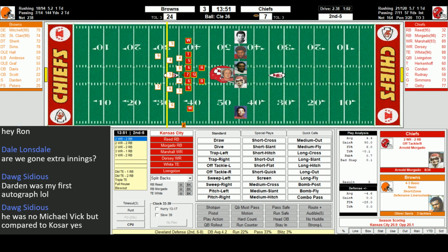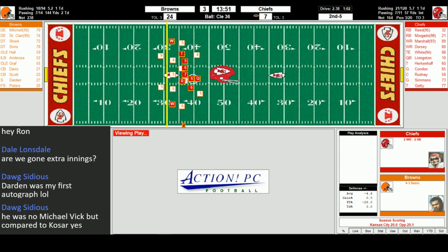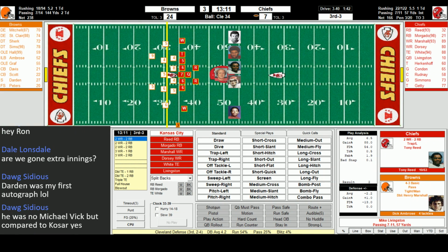So Kansas City controlling the ball on the ground, and that's what they're going to have to do. Livingston can make it so that you probably don't lose, but he's not going to beat you single-handed, and he's certainly nowhere near as good as Brian Sipe. Reed trapped to the near side on the left across the 35 and stopped right there by Ambrose. It's a gain of 2, third and 3 from the Cleveland 34. And Stenerud says, I really can't kick from here. It's about 20%.